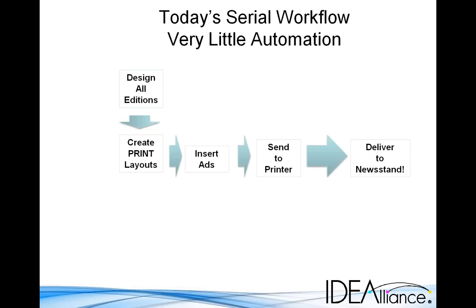Once the print layout is created, the content is created. So the content, whether it's photos or written pieces, editorials, whatever it may be, is put in that print layout. Then advertising is inserted. I send the final product to the printer. It takes some time to print, and it's delivered to the newsstand.